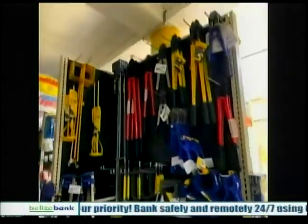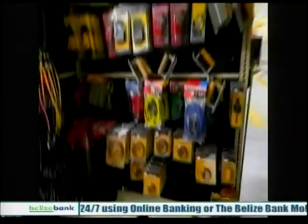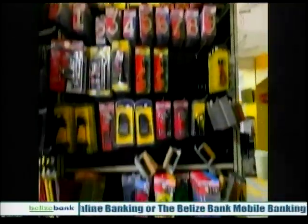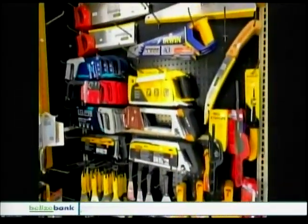Here we go, more stuff, like everything. Every application you have. We have some keys over here, like Allen keys and such, cup brushes. Here we have some stuff more for tiling applications. We have some saws, more saws.